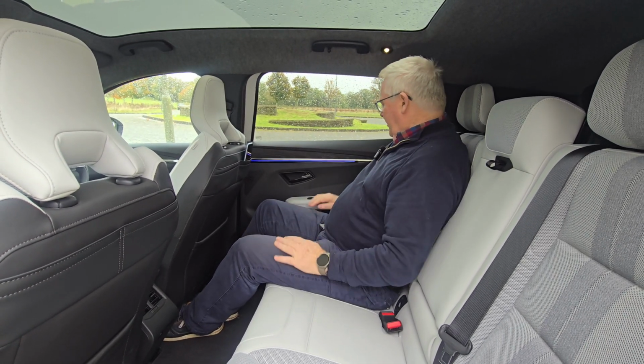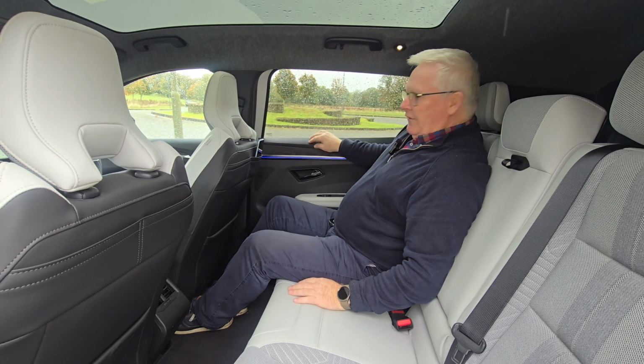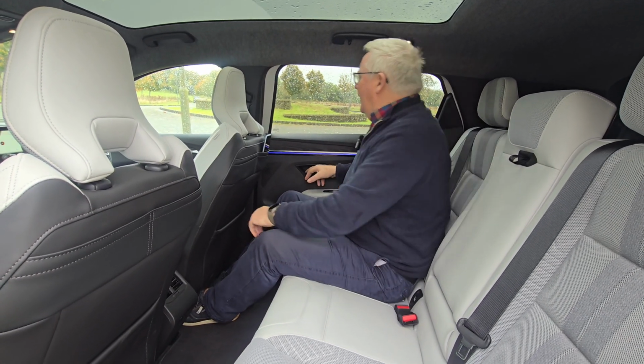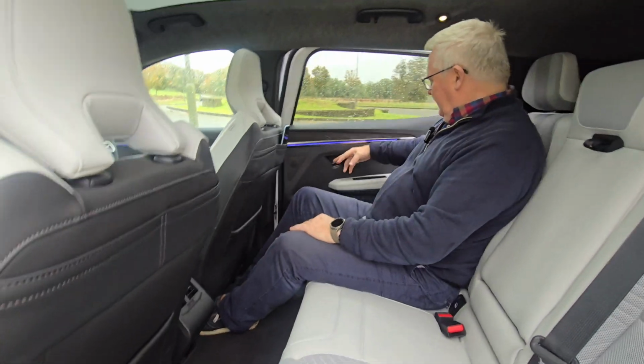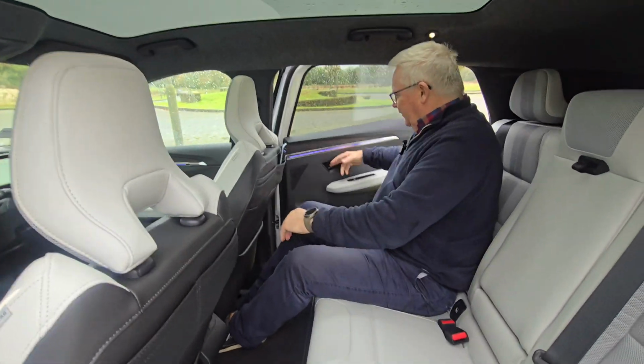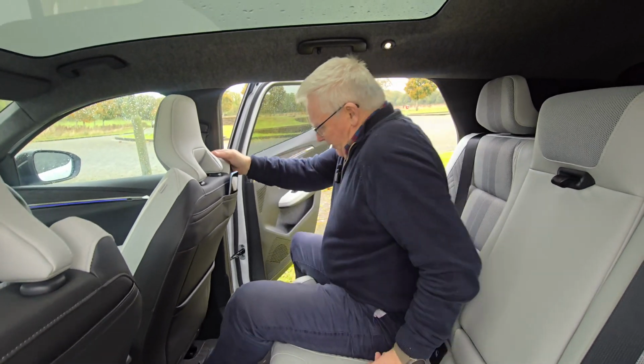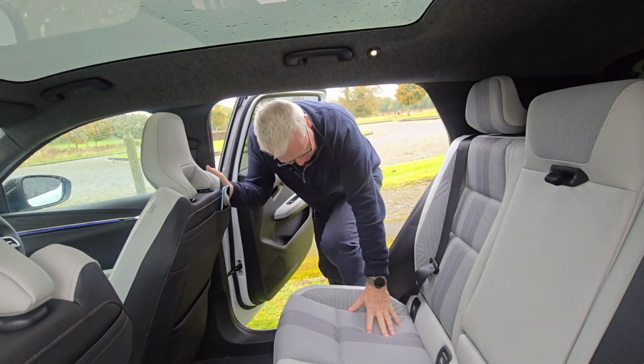Ambient lighting throughout. Nice soft to the feel in the back. I like that. Black door handles and silver in the front. No, black, yeah, nice. I like the wide opening on the door. Great access for your children getting in and out.